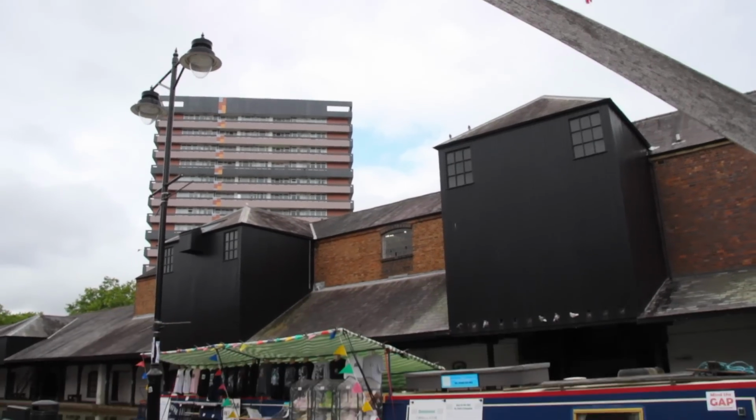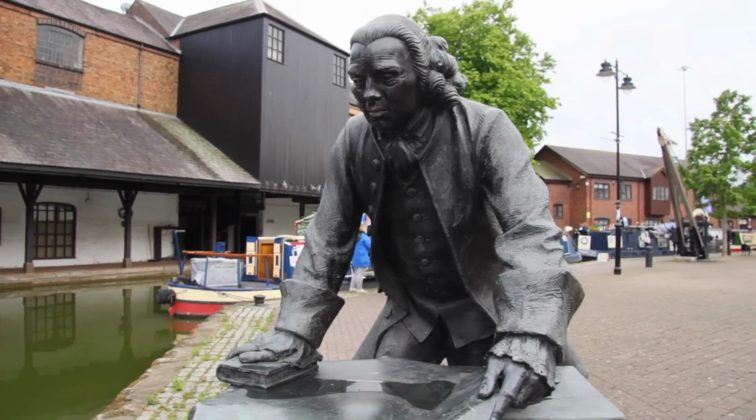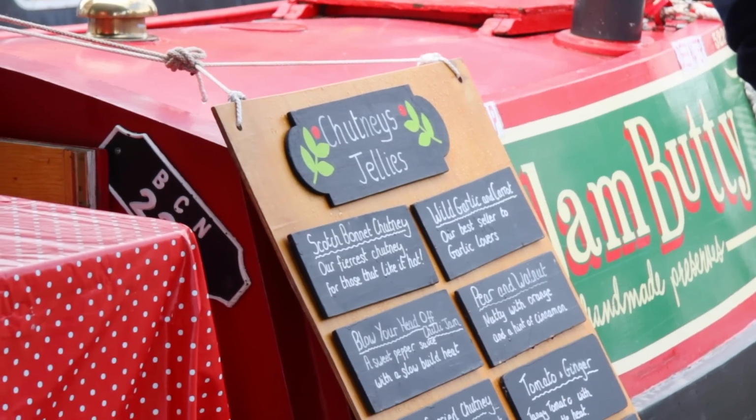Still some cool old architecture in this basin. It's managed to retain quite a lot of what's cool and old about it, but has a nice sort of quite safe, nice feel. Statue of James Brindley behind me, looking pretty serious, poring over some designs, no doubt.